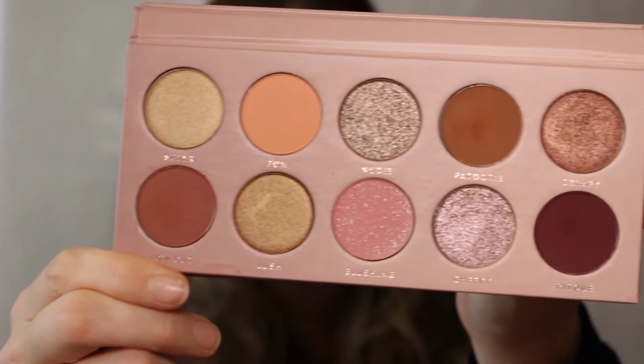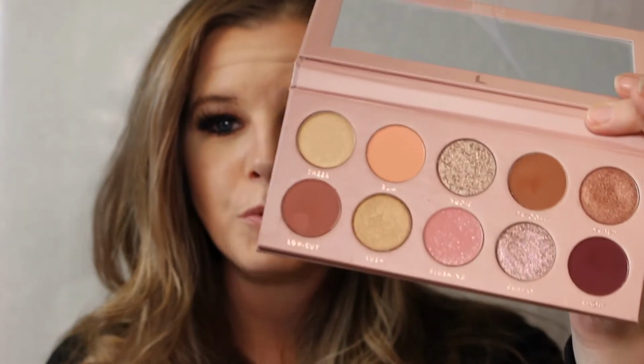Look at those wonderful colors. The color story is really nude. It's really romantic. It's got lots of pinks and lots of browns. You can do so much with this palette. You can even go super bold with the risque color. In this palette you get 10 eyeshadows and the price is 36 bucks, so it is super fairly priced.